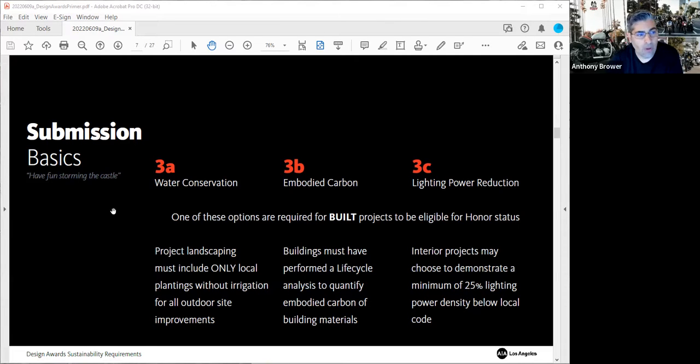When we were trying to figure out what we were going to add, we said, hey, it's really big. We want to put a really big focus on water conservation. We want to put a big focus on embodied carbon. And those were the big two things we wanted to do next. But in looking at projects, we didn't want this to be a limiter. So we actually took an either-or approach.